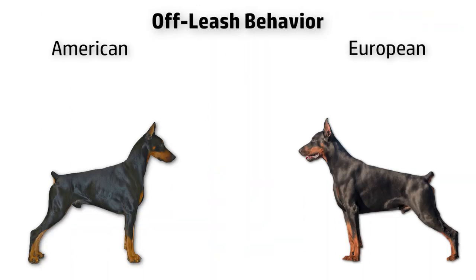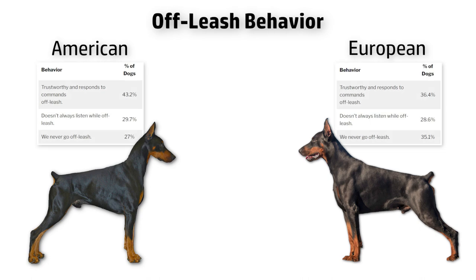Next up is off-leash behavior. I just had to get this question in the survey because this is super cool to me. I want to find out how each dog acts when they are off-leash, because a lot of you love doing off-leash activities with your Dobermans. Let's take a look at the results here. It's another multiple choice question. And look at that.